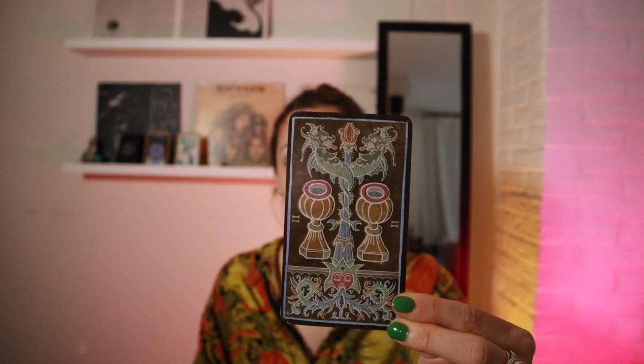So point 3, I have a tarot tattoo on my arm. It's the Two of Cups, and it's actually the Two of Cups from the Patrick Valenza deck, my favorite deck that I was talking about. So this tattoo is strictly tarot for me.